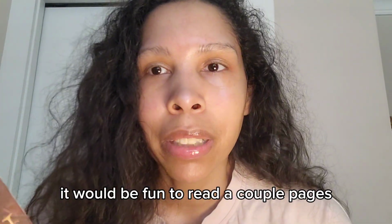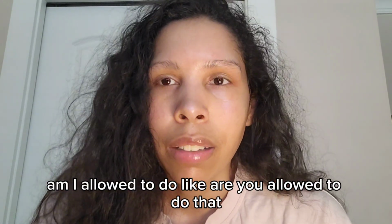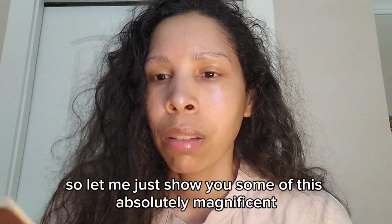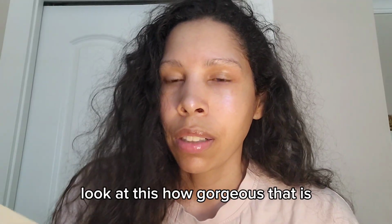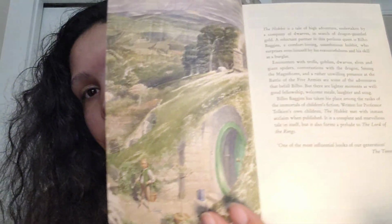It would be fun to read a couple pages. Am I allowed to do that? Are you allowed to read books on the internet? I don't want to give anything away, so let me just show you some of these absolutely magnificent illustrations. Look at this, how gorgeous that is. It's so pretty, right?